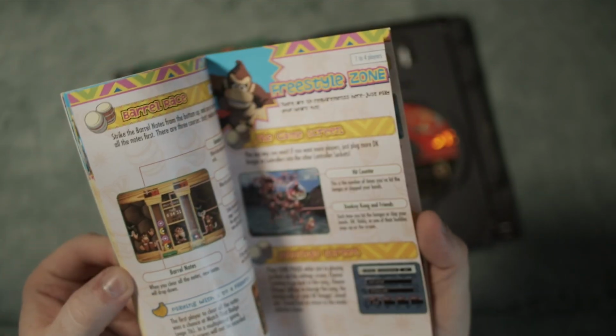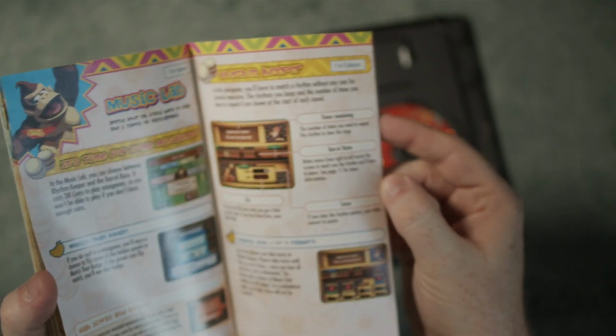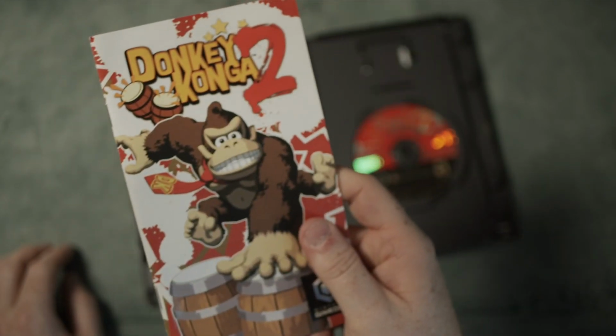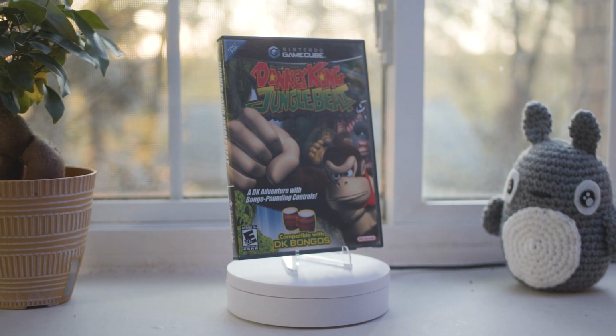One difference this one has, which makes it shorter, is there's actually no Spanish portion of the manual. So that's one thing to note. If you are a Spanish speaker, they're not trying to help you on this one. Now on to the final game supported by the DK Bongos. We got Donkey Kong Jungle Beat.